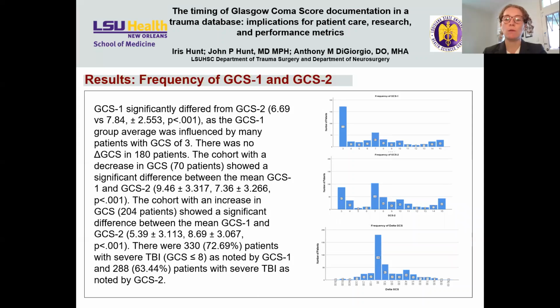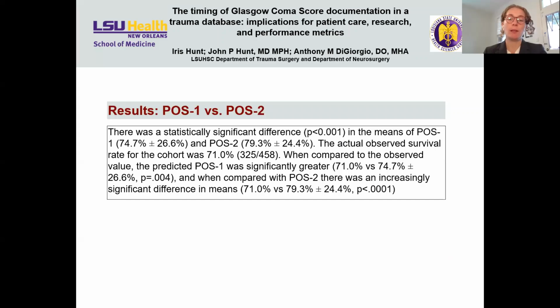From this GCS data, we also found that according to GCS1, 72.69% of patients had a severe TBI, and as noted by GCS2, 63.44% of patients had a severe TBI, which again is a GCS below 8. After calculating our two probabilities of survival, we found that the mean of probability of survival 1 was 74.7%, and this was significantly different from the mean of probability of survival 2, which was 79.3%. Our observed survival rate for the cohort was 71.0%, and when we compared this observed value to probability of survival 1, probability of survival 1 was significantly greater, where p equaled 0.004.